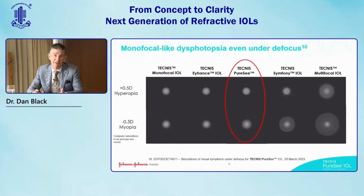This is a slide that Aisha has shared with you before, which shows the Tecnis Pure C in the center compared with the monofocal on the left. And even in the presence of uncorrected refractive error, even in the presence of defocus, the Pure C has a very similar dysphotopsia profile to the monofocal lens.